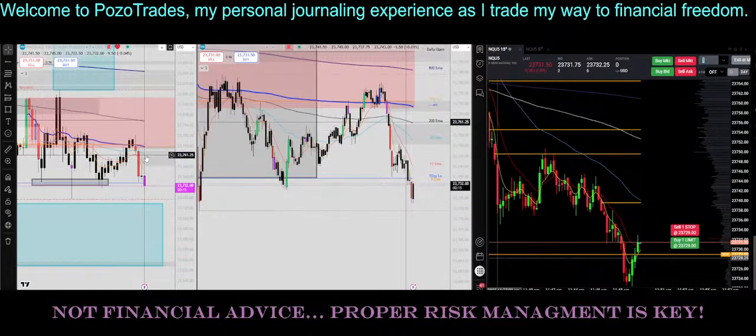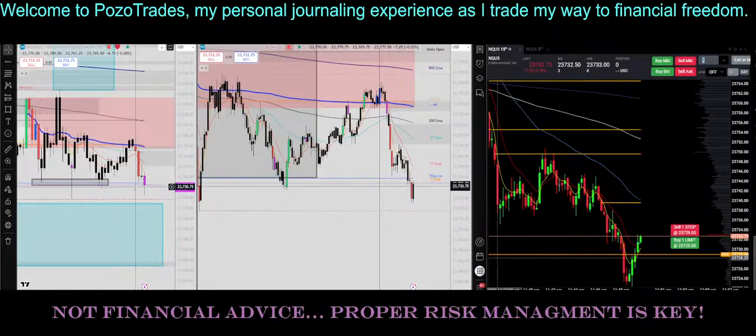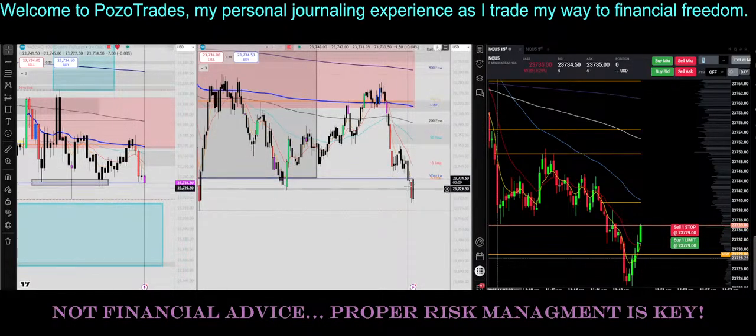Violet vector at the lows. Oh, this is good. This is good for a reversal. Violet's got to be able to hold yesterday's low.